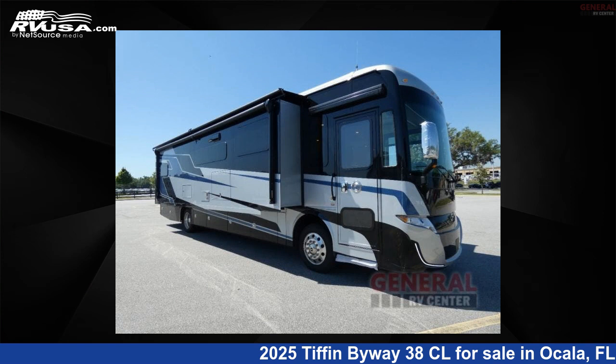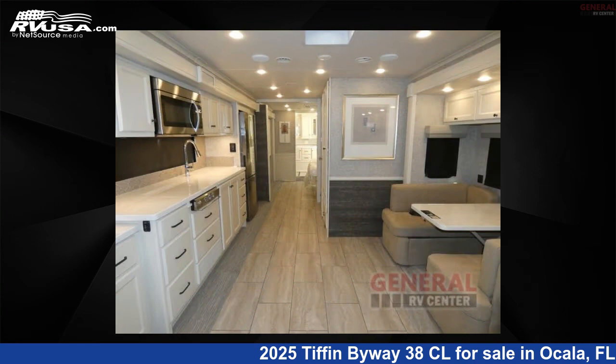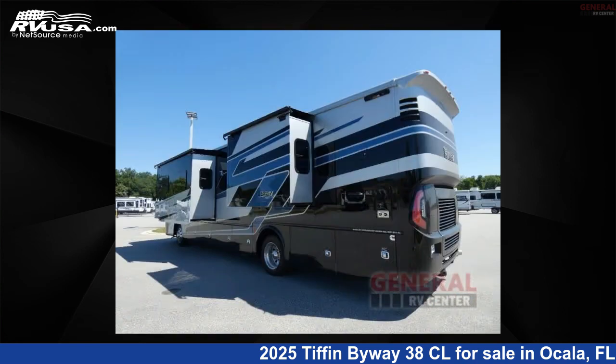This 2025 Tiffin Byway 38CL is a Class A RV. It is located in Ocala, Florida, 34473 and is offered for sale by General RV Center.